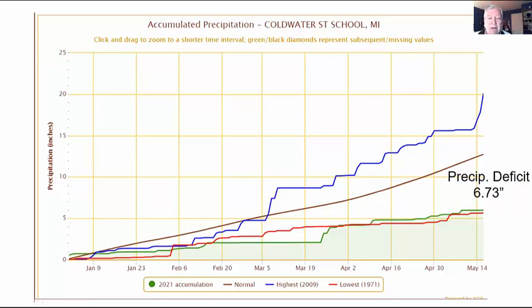And I've also added here a couple of other ones. The wettest 4.5 month period here, that's up here in blue, and that happened to be 2009. And then the driest at this site was 1971. That does show up in a lot of comparisons historically, by the way, if you're looking for a dry one. But note here that by the middle of May, which is at the end of this graphic, we're pretty close to the driest one on record, at least at this site.